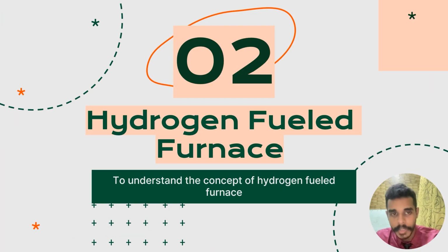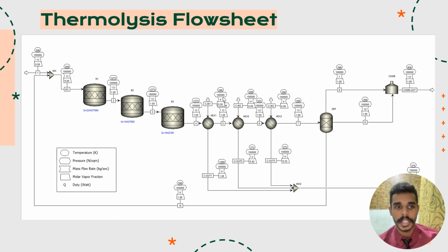Hello, I'm Praveen here. For the next section, we'll be looking at hydrogen-fueled furnace, and this is done to understand the concept of hydrogen-fueled furnace. This is the thermolysis flowsheet. As you can see, this is the process description we used in Aspen Plus to design the hydrogen fuel that is required to be used in the furnace for cracking later on.